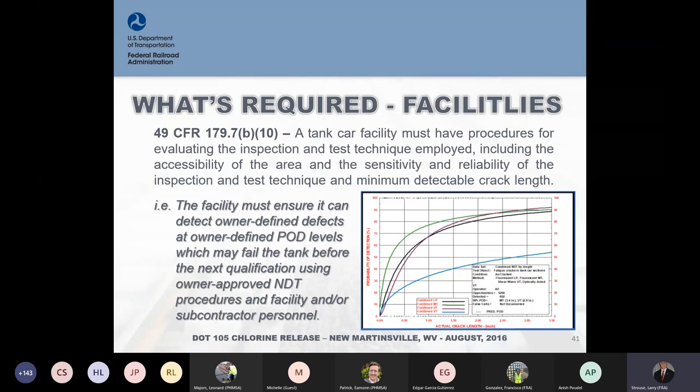We have seen in some of our audits where facilities use the data that was generated by the Pueblo TTCI experiments as their own data. In other words, they want to use the data that was included in the FRA TTCI inspection report, the POD reports, as their own data. This is a violation, because unless their personnel actually went out to TTCI and performed those inspections using their procedures, their equipment, and their personnel, they cannot take advantage of the TTCI data to demonstrate compliance with the owner's qualification and maintenance program. Bear that in mind.